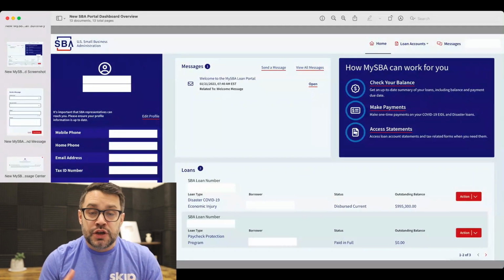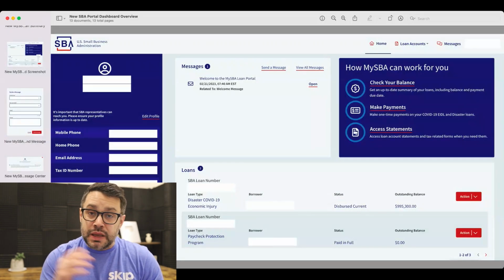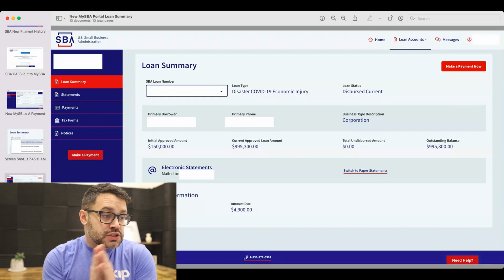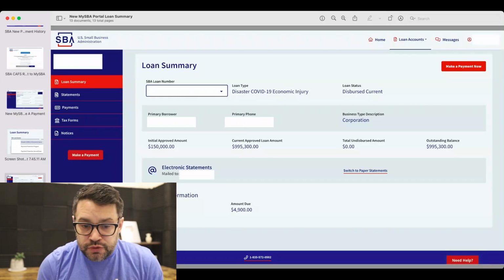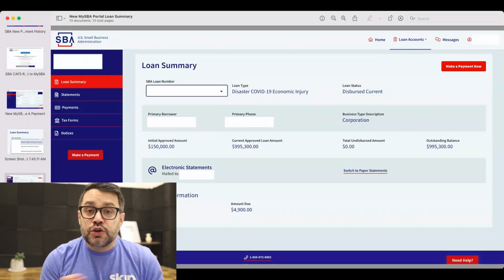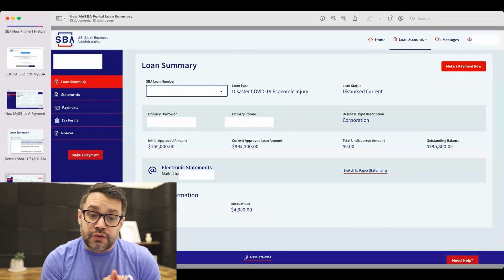And finally, at the bottom, you can see a list of your loans. That will include your COVID EIDL loans, your PPP loans, and any future loans as well, such as SBA 7A. When you click on a particular loan, you'll see a loan summary, which will have your initial approved amount, your current approved loan amount, and your payment information, which includes your next due date and your amount due. Now, this is a great simplified version here.